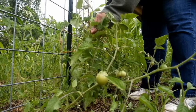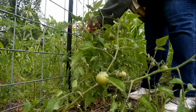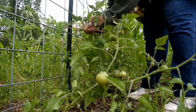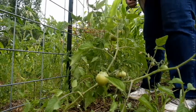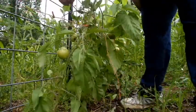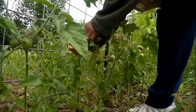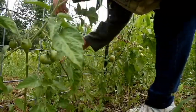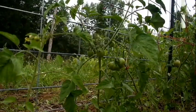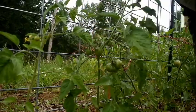And give a little extra support to the tomatoes. We're going to tie them up. You don't want to tie them tight, just enough to help support them. That's all. Right down there.